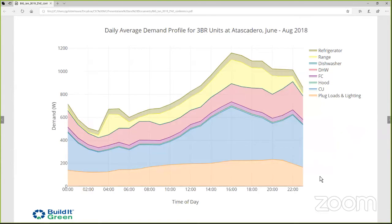Peak is around 4 p.m., at least from June to August, which makes sense. That's largely driven by the condensing unit. But also, there's a lot of cooking starting to happen right about that time. And then later on in the evening, as we start using up our stored thermal energy in our domestic hot water heater, we get a late evening peak.